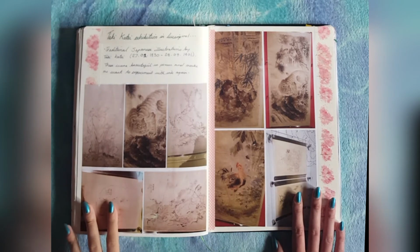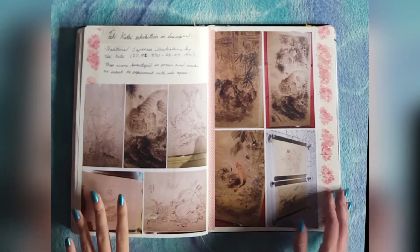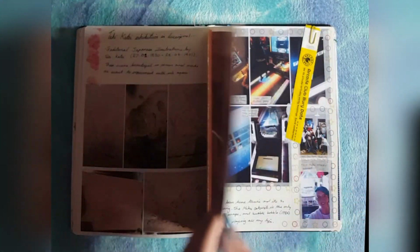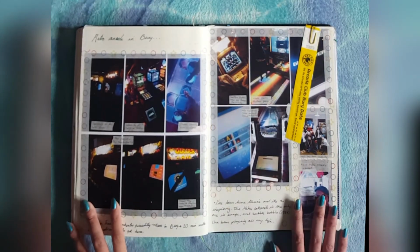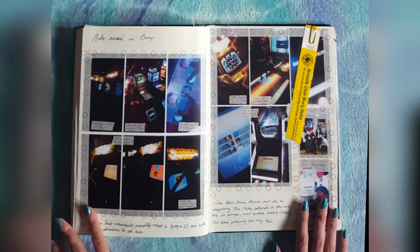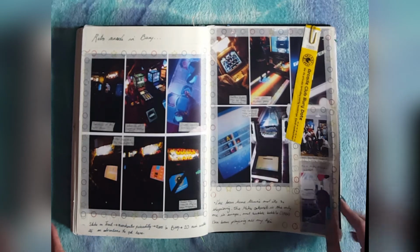These were some photos from the Taki Kate exhibition in Liverpool. Illustrations were absolutely beautiful. I definitely recommend looking him up. And some photos from the arcade club in Bury, which was a day trip me and some friends took. I really like old games. I just really like the arcade as well in terms of aesthetics.